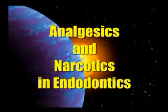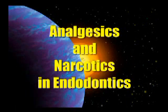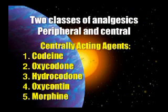Analgesics and narcotics. Two classes of analgesics, peripheral and central. Good news is you only need about 5 drugs in all of the categories to make this work. We'll run through this rather quickly. If it's a peripheral acting analgesic like aspirin or acetaminophen or one of the NSAIDs or COX-2 inhibitors, those are all good drugs. Centrally acting would include codeine, oxycodone, hydrocodone, OxyContin, or morphine.